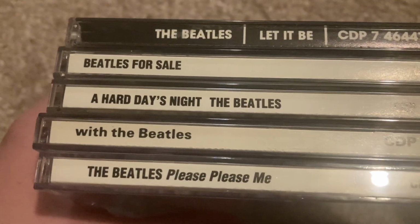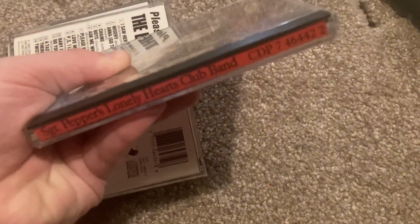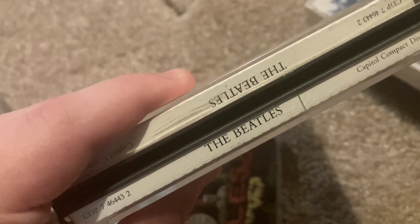All the titles are up here. Why is this one in the middle? Even Sgt. Pepper's, which is like the longest title, gets it right. Why is it flipped upside down on one side?